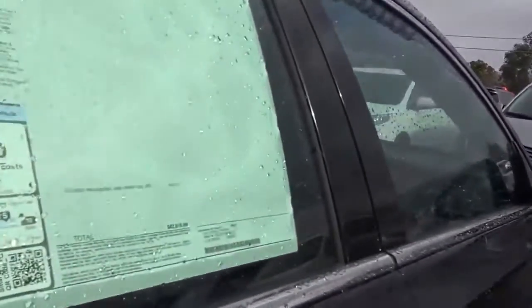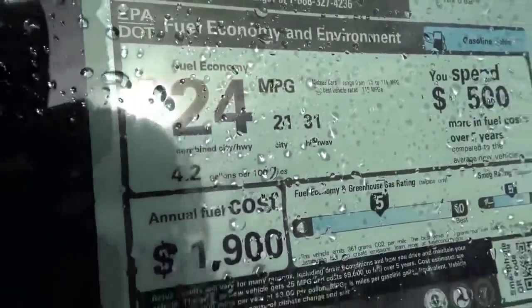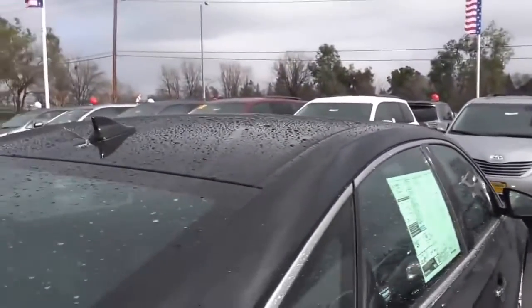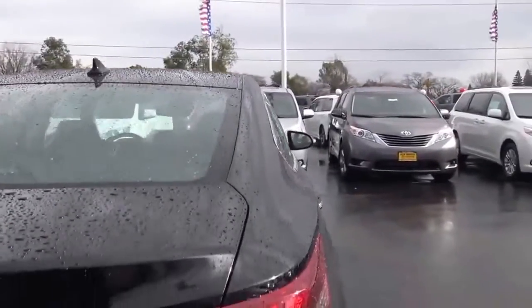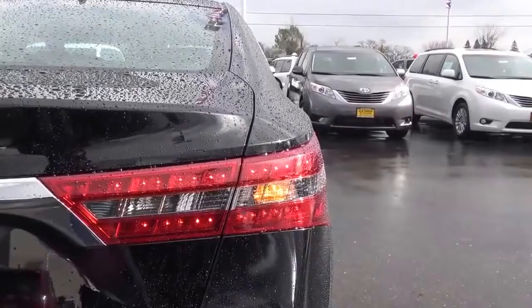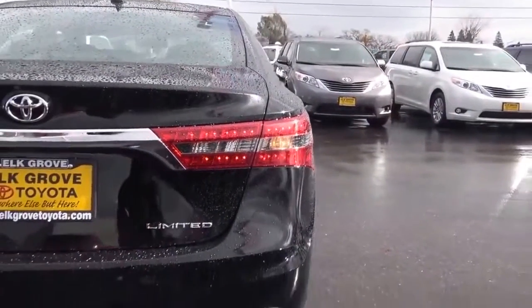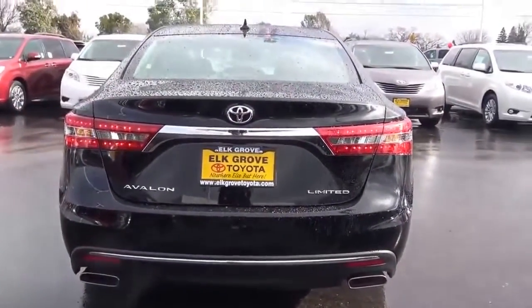Total vehicle price, you're looking at $42,010 for this particular one. Like I said, EPA estimates are 21 city, 31 highway. Coming up top, we also do have a shark fin antenna, rear window defroster, of course. Coming to the rear of the vehicle, you will find LED taillights. They have been slightly refreshed. They have a more smoked out design to them. And then you have these squared off exhaust tips at the bottom right here.